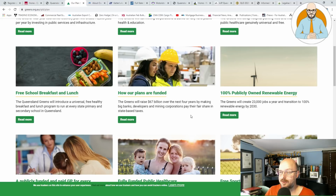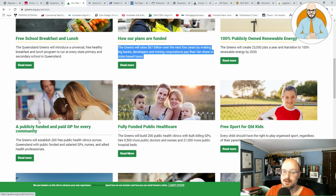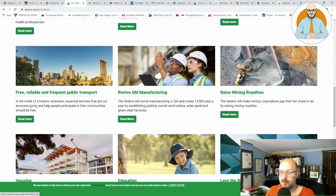Their plans are fully funded by making big banks, depositors, and mining corporations pay their fair share of state-based taxes. 100% publicly owned renewable energy. A publicly funded and paid GP for every community. Fully funded healthcare. Free sport for kids. So lots of stuff they want to give away. They want to revive manufacturing and then raise royalties.